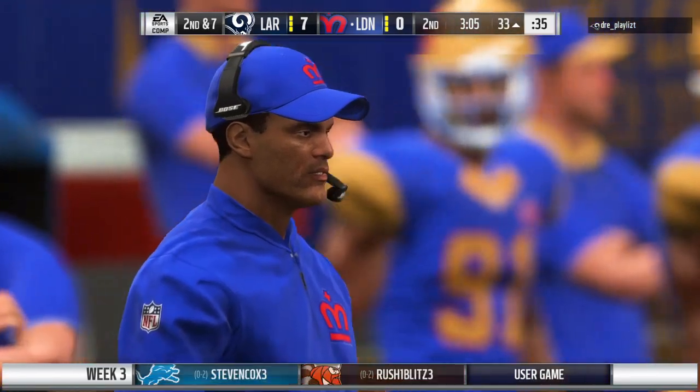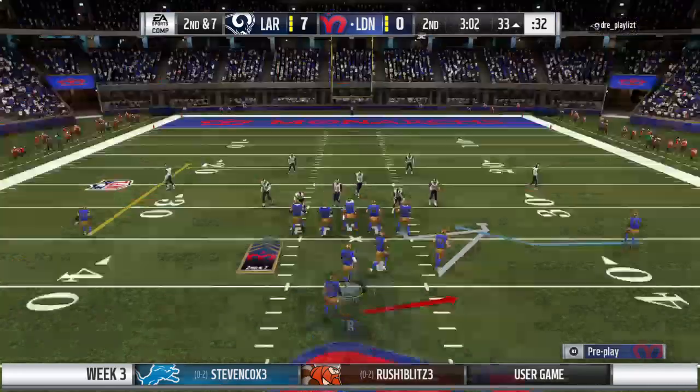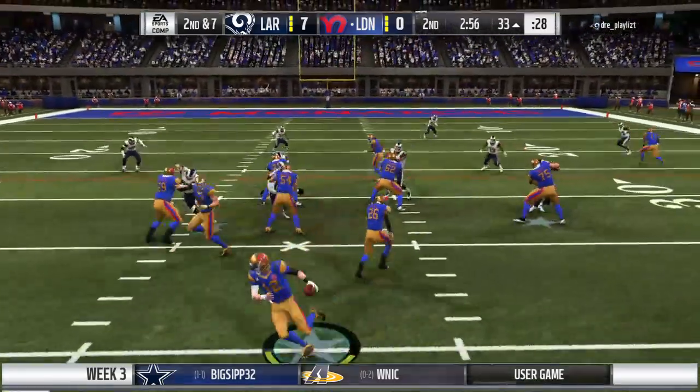A gain of three, second down. They tried a quick hitter inside, but that one was swallowed up, because what they're hoping is those big defensive linemen will take the bait and move laterally and open up a crease that they can run through. Didn't happen on that play.